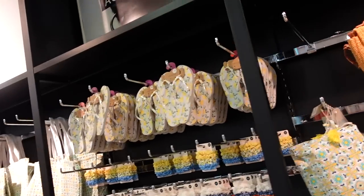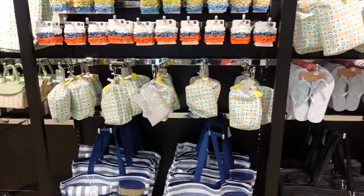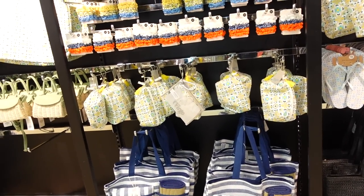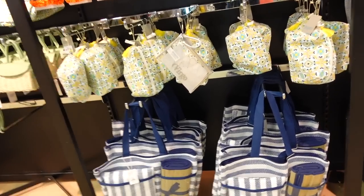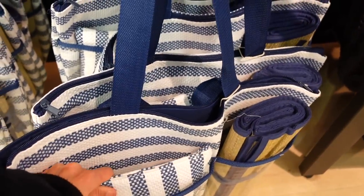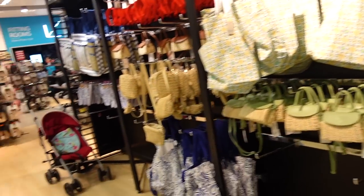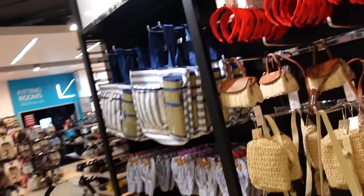We've got some bags. We've got some oversized tote bags. Oh, look at that. Bloody cool. Yeah. That is bloody cool. See you at the beach. Do you want to take that on holiday? It's a little pillow. That is so cute. Love it. They do really think of everything, don't they, Primark?